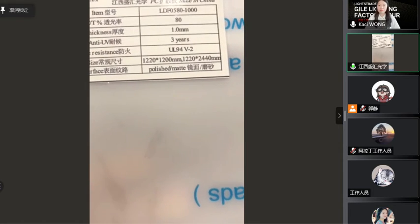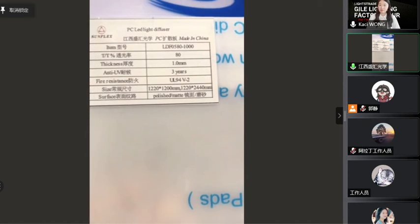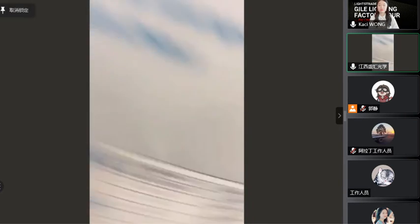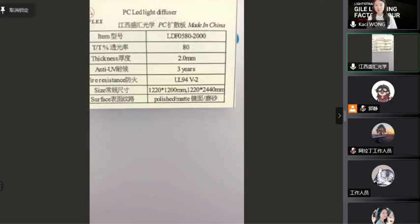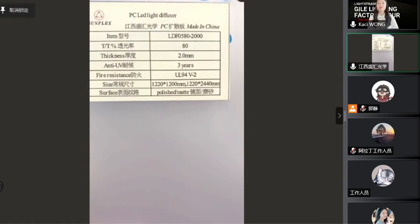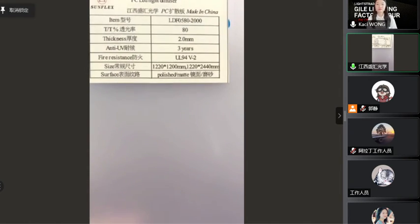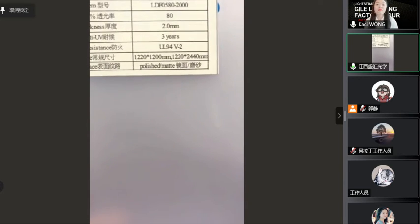The next one I introduce is the polished matte surface products. The thickness is 1 mm. As you can see, this one is blue product. Light name is 1058 and 2000. The thickness is 2 mm. The surface is polished and matte. The standard size is 1.22 by 1.22 meters, and another size is 1.22 by 2.44 meters.